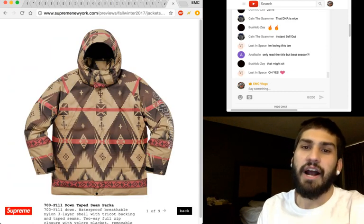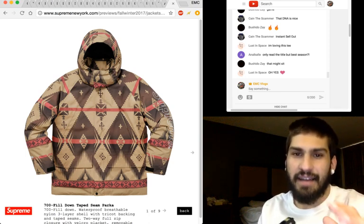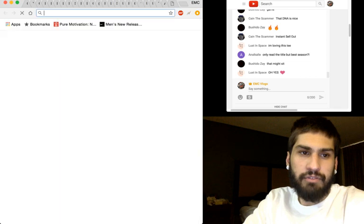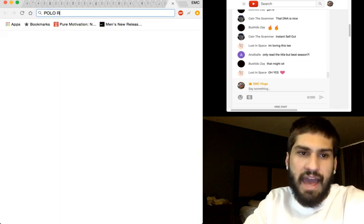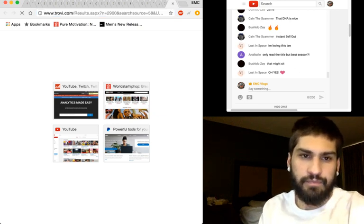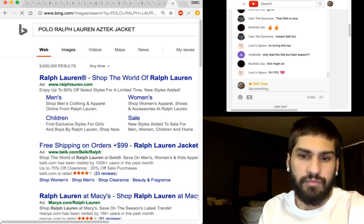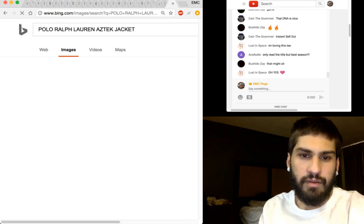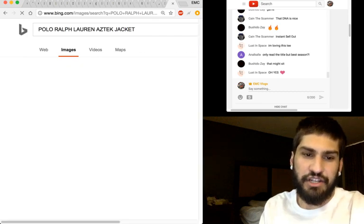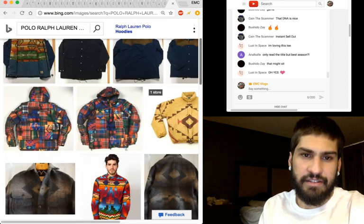Another thing that I think they're copying Polo Ralph Lauren on is this jacket. It has that Aztec type look to it. Actually, you know what? I'm going to type in Polo Ralph Lauren Aztec jacket. So let me see if I can find one similar. They definitely got inspiration from this. This one right here is very similar.